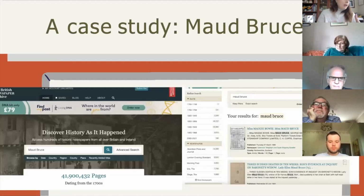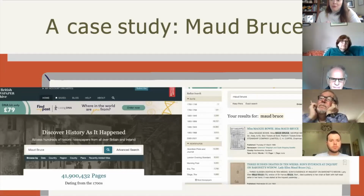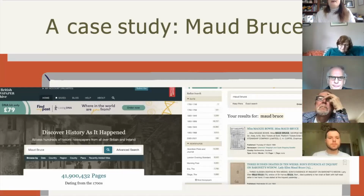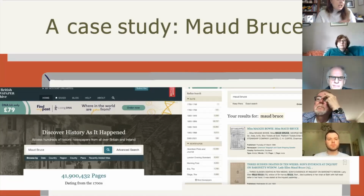And as you can see, like with Google, there's a simple search bar, but underneath the bar, you can see that you can also browse by date, country, region, place, county even. And this is really helpful for our research project. So we can limit searches to a particular time period, like 1914 to 1918, to a particular place, even to a particular newspaper, which is really helpful, I find, when you know that a particular newspaper has an article that you need to find. You can just narrow it down to that particular newspaper.